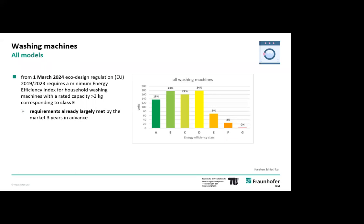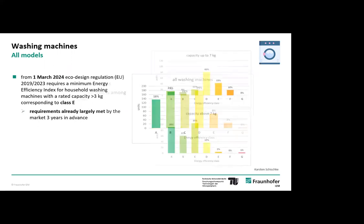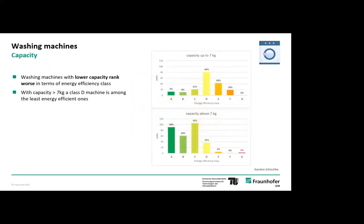Also here, more ambitious requirements will kick in 2024. Most of the washing machines should be in class B or better then, but this requirement is already largely met. Only 3% do not meet this requirement right now. So this is not very well calibrated.